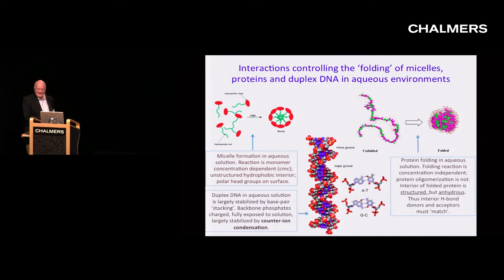And in duplex DNA, you have the same sort of thing. Watson and Crick showed, in Pauling's case got it backwards, that duplex DNA is largely stabilized by base-pair stacking, which of course, again, reduces the surface that's exposed to the aqueous environment. So water is critical to the whole thing. The backbone phosphates are charged, fully exposed to solution, and this is a critical point, largely stabilized by counter-ion condensation.